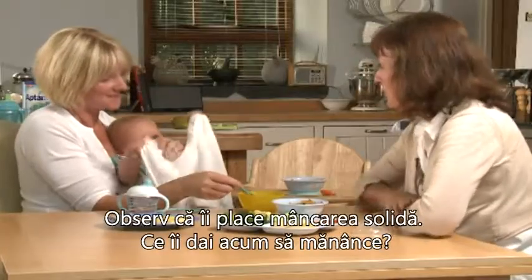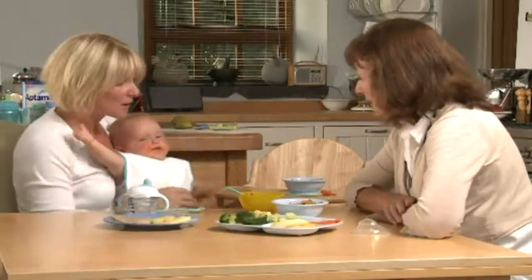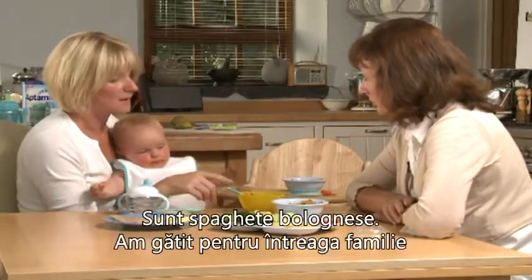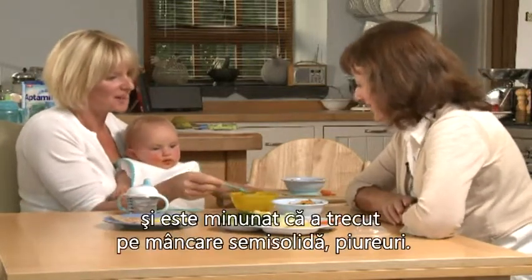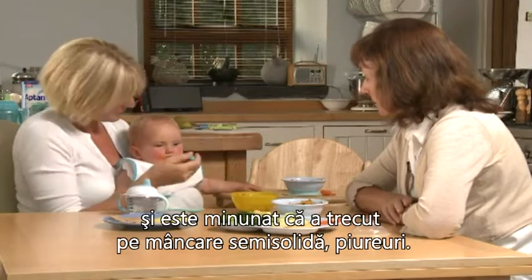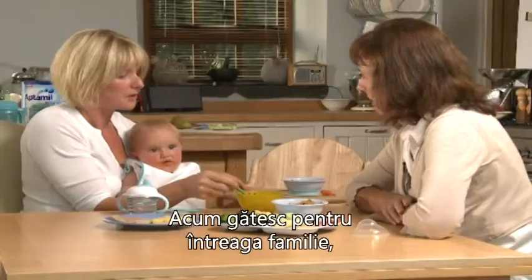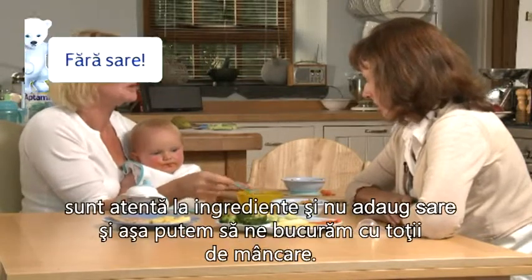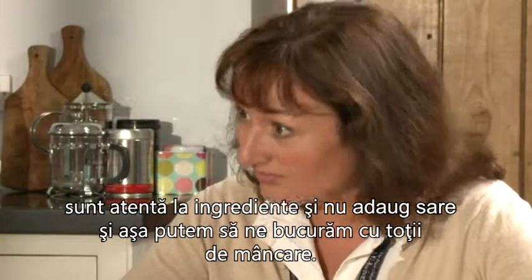And she's obviously enjoying solid foods, is she? And what are you feeding her at the moment? Well, this is actually spaghetti bolognese that I made for the whole family. So it's great now that she's moved on from puree, so she loves it. Yeah, she can't get enough of it. And just by cooking something for the family without adding salt and being careful with the ingredients, I can now make it go around all of us, which is great.